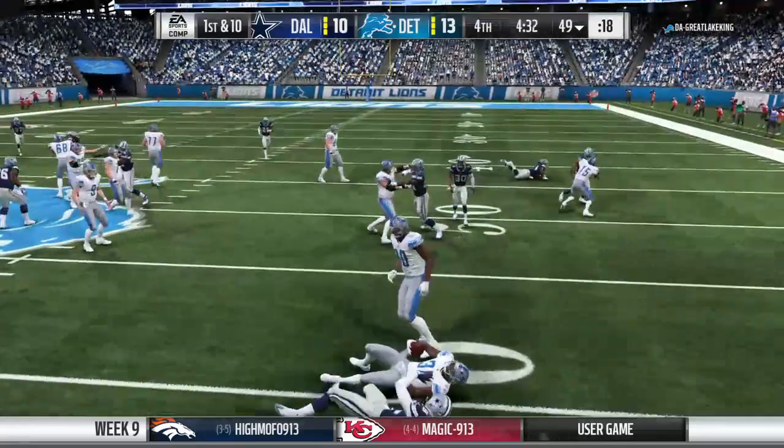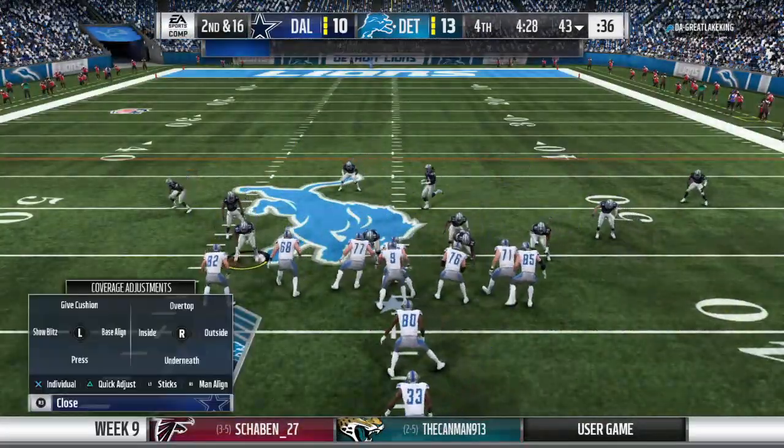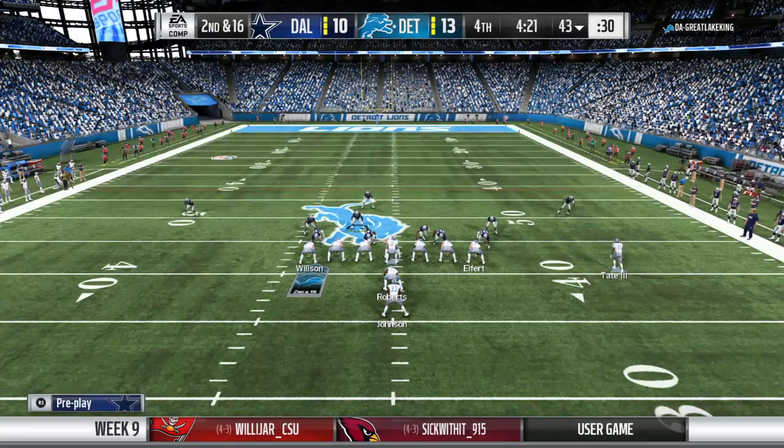They pitch it out to Johnson. And they went the wrong way there, losing yardage back at the 43-yard line. Call it a loss of 6 on the play, and it'll make this a 2nd and long.